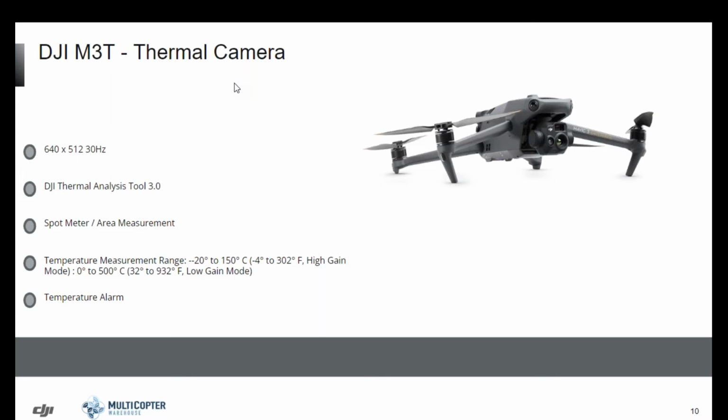Now, this is not a FLIR-based camera like what we saw on the Mavic 2 Enterprise Dual. It's going to be similar to what we see with the Mavic 2 Enterprise Advanced, where it does have the thermal capabilities of running the photos through the DJI thermal analysis tool. So if you did need to analyze those photos post flying, you'd be able to import those and extract the temperature data from each image that you put in. And then it's going to have the same similar features within the thermal camera, which is the spot meter area measurement.